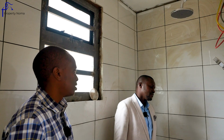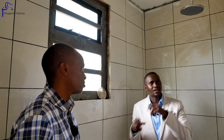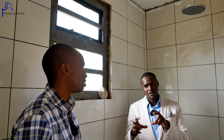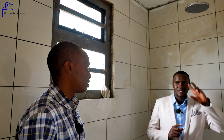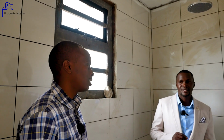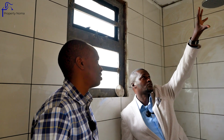How will the hot water be handled? The client was suggesting a system. I'll let you know how that system works, because it's not the same as the water heater, and it's not solar. We are supposed to fix it here, in every bathroom.